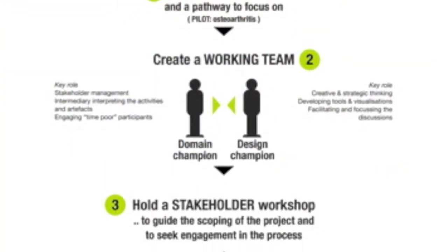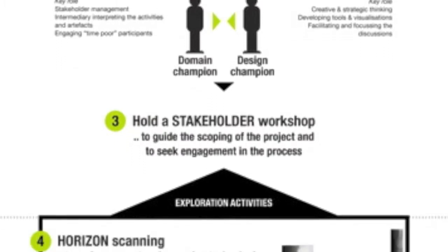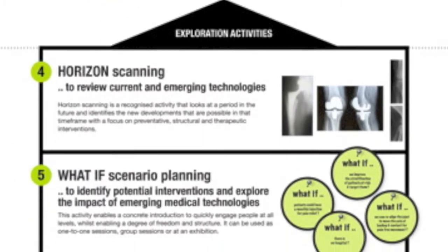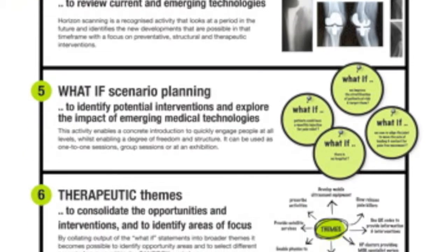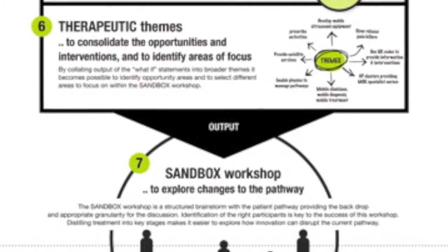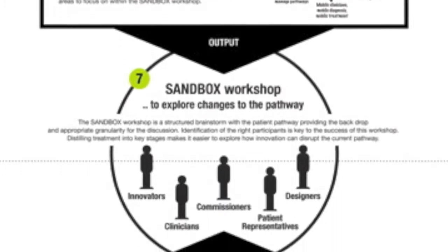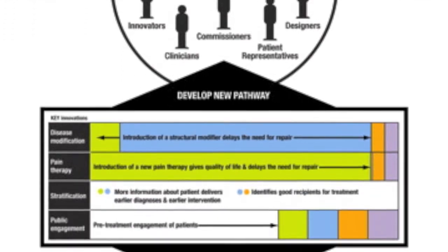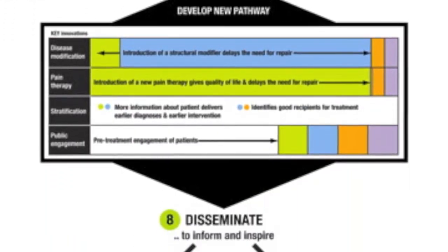So where we began to look at how we might orient innovators towards health outcomes, what we actually began to focus on is how we could direct funding and funding opportunities towards particular areas which would make a radical difference in the patient pathway and the clinical outcome.